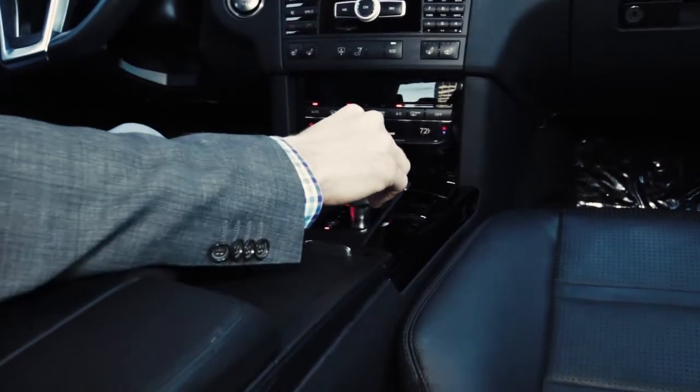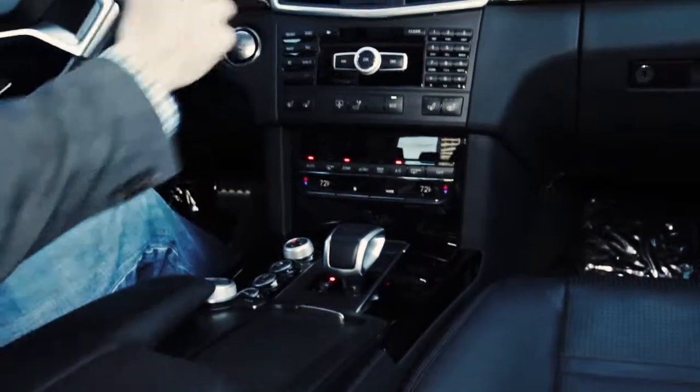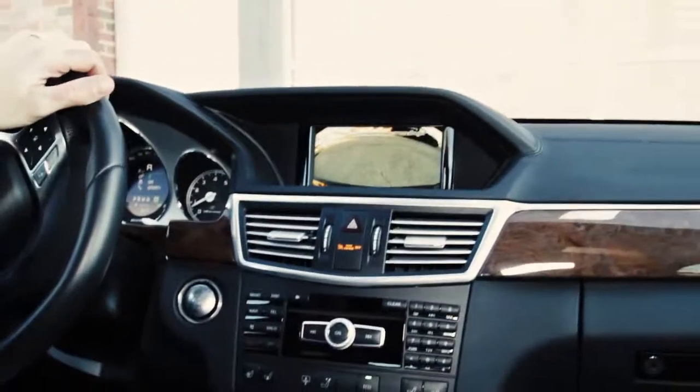So we pop down, drive, pop it right up to reverse, and we start our backup camera illuminating. Let's get on the road.